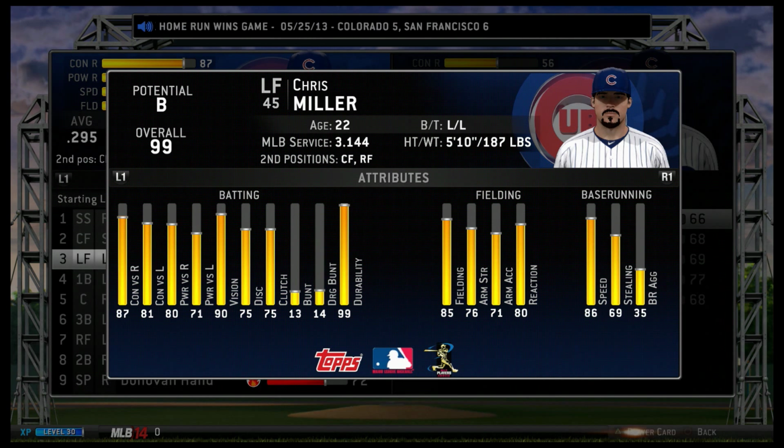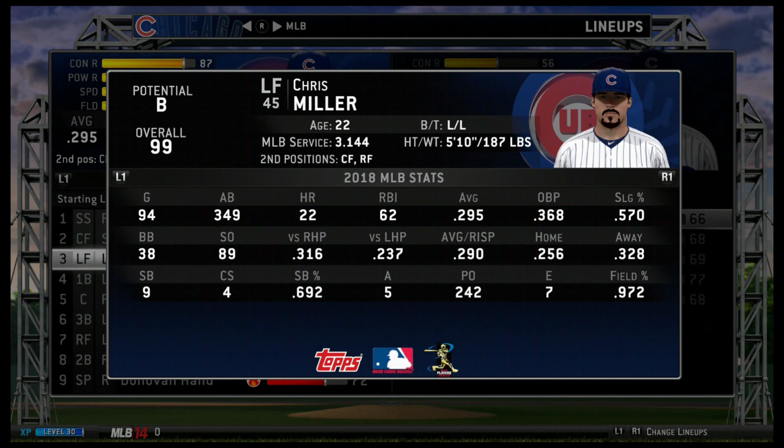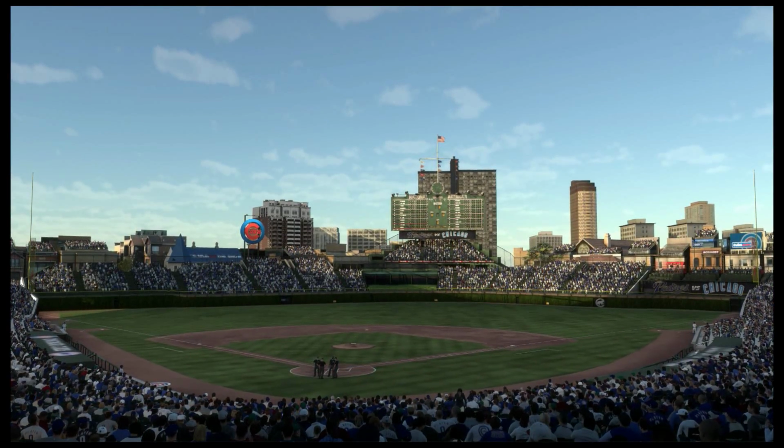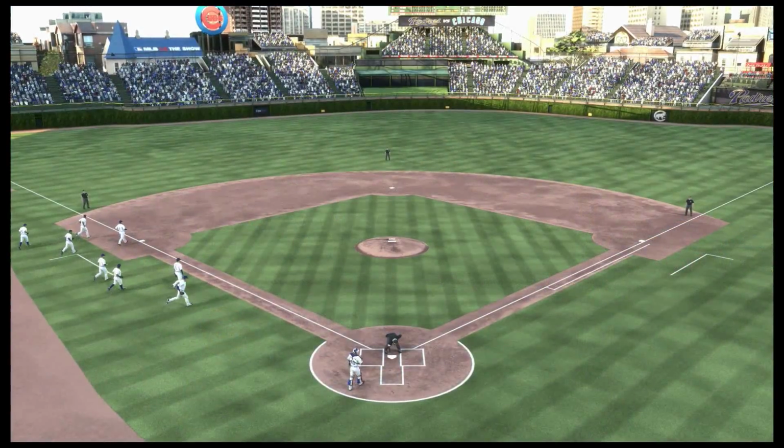2-1 to Pagan. Pagan hits one high and deep to right. Kadir back. It is off the bottom of the wall, and it kicks away from everybody. It's been 100 years of baseball and counting at this plate.